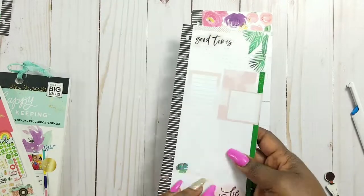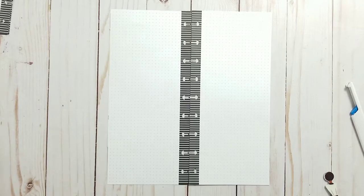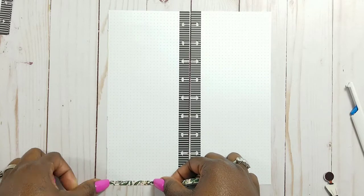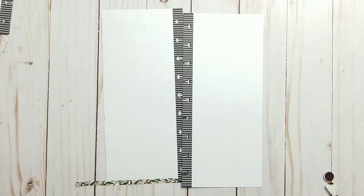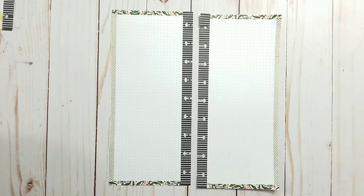All right, so next up, I'm going to be creating my first week of December, which is December the 2nd through the 8th, which is this past week. And I'm going to be using my Teresa Collins washi and a few stickers out of there because I absolutely love her collection and love her collaboration with the Happy Planner. So I thought I'd go ahead and still incorporate that into this week as well.